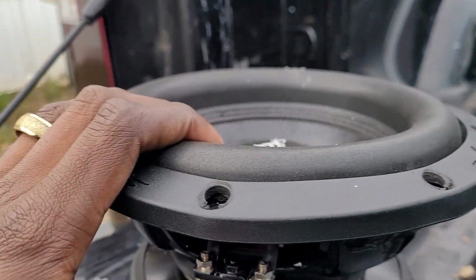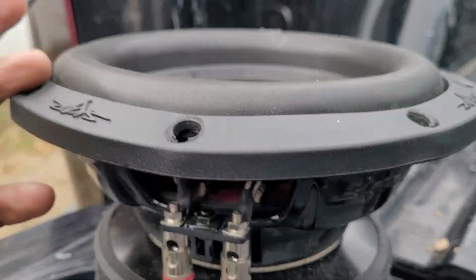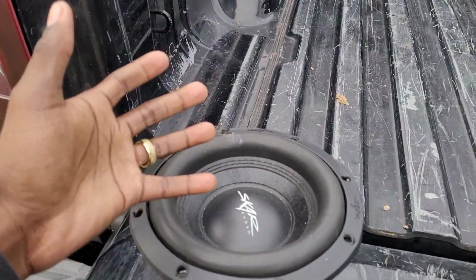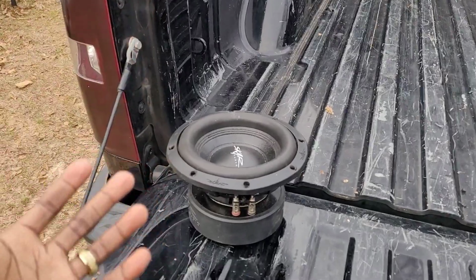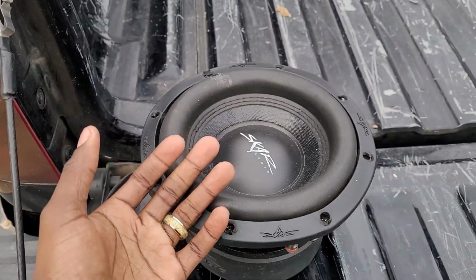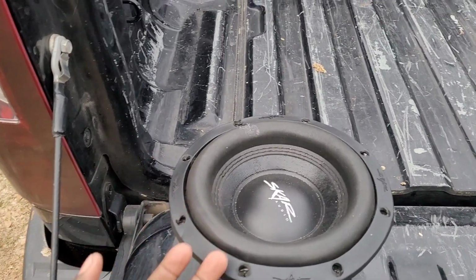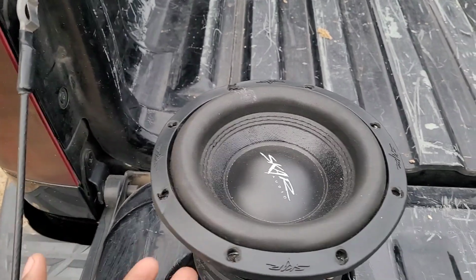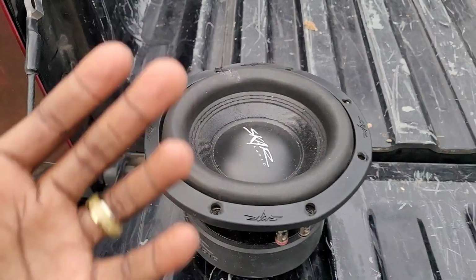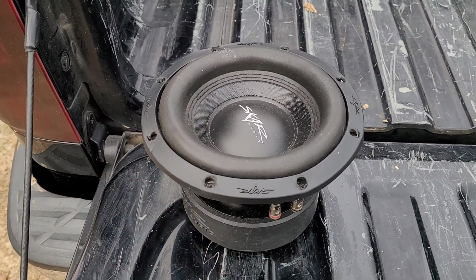So I'm about to break this subwoofer all the way down. We're gonna cut the surround, cut the spider, cut the tensile leads, and we're gonna pull the assembly out, and we're gonna examine it and see what's going on with this subwoofer. Like I said, it pained me to do it because I love car audio, but for content purposes and trying to teach guys that's new to car audio what to look for, what to listen for, and basically what to smell for, I'm gonna go and sacrifice this one subwoofer and let's get it, man.